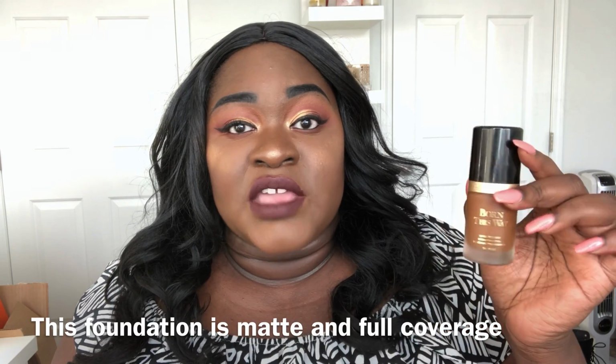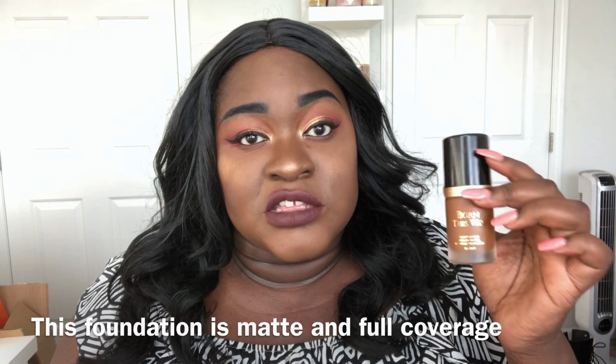So the Too Faced Born This Way foundation, I do like it. I am glad that they are extending the shade range. It matches me pretty well, but there are definitely beautiful melanated queens out there with a much deeper skin tone than I am who should have the opportunity to try out this foundation as well.